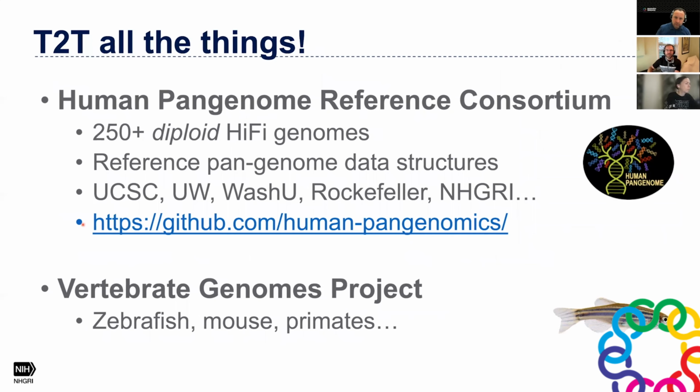And so the Human Pangenome Reference Consortium is working on this. The T2T consortium is helping select some samples where we may want to finish some of these 250 diploid HiFi genomes and take them and make them T2T complete, finished the same way CHM13 is. But we're also looking at doing a vertebrate genome T2T with some of the common model organisms like mouse, zebrafish, and others. Because I expect they'll be just as important for research as the human genome reference has been.